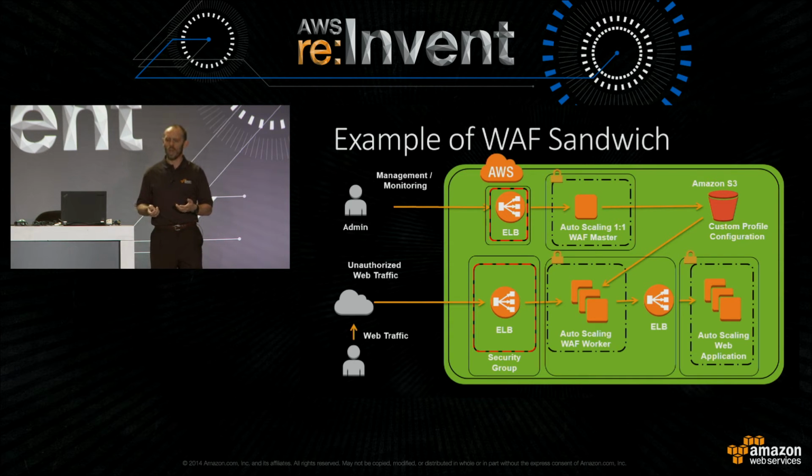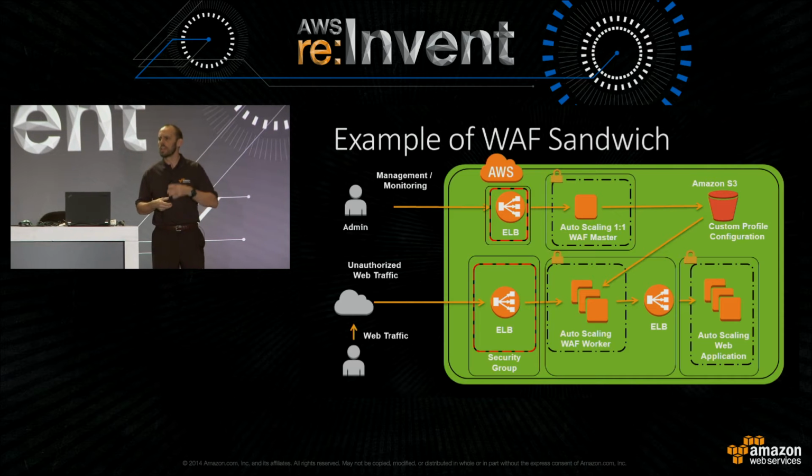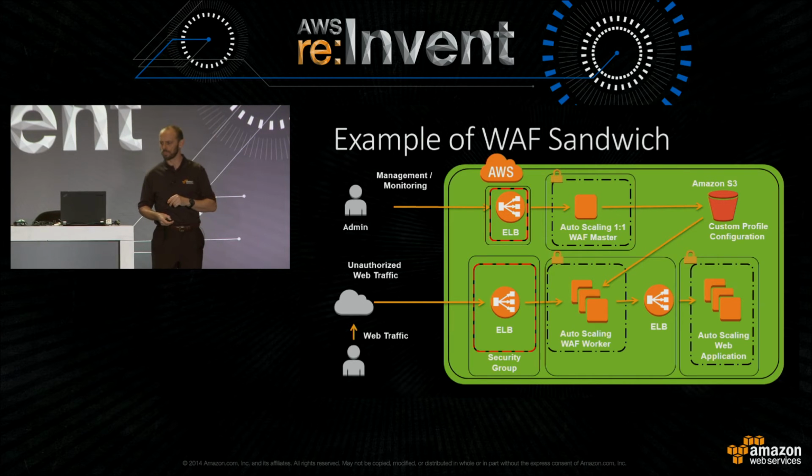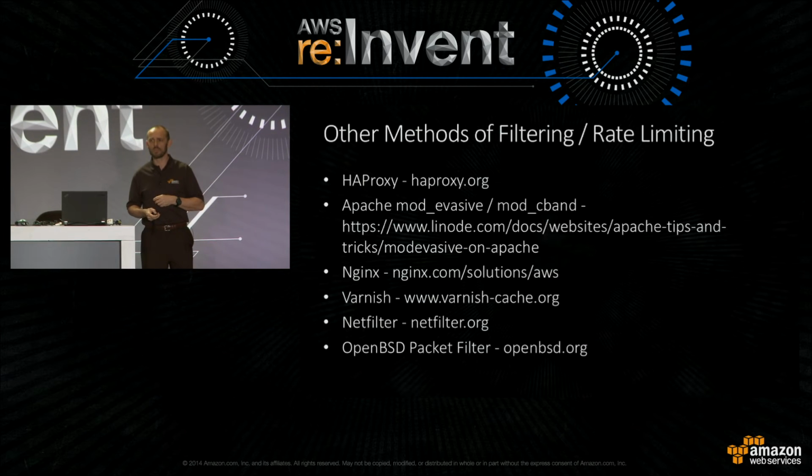This is how we deploy the WAF. Best practices, and in this scenario, WAF could be an HA proxy, it could be a caching engine, and they all work in the same models. You have front-end load balancers to spread the load across the WAF, and then an ELB to spread it across your web servers. You want to separate the management and the application traffic so that as those WAFs or HA proxies scale up, the configuration plane automatically downloads the correct configuration. There are a number of other mechanisms that you can employ: HA proxies, Varnish.